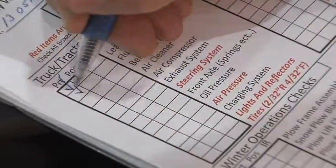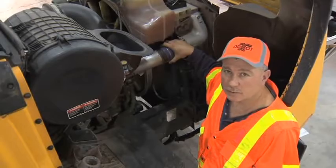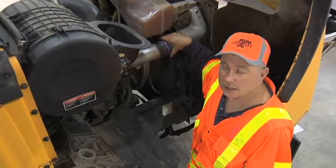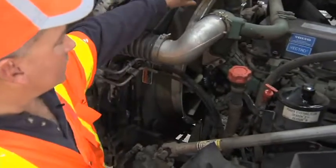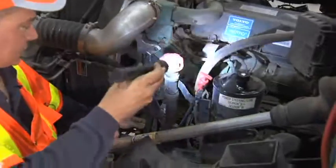Once you've checked your fluids, engine oil, power steering, and your coolant, next we move to the belts and hoses. We're starting here at the charge air hose, and we're going to also check our radiator hoses as well, here and in here, to make sure that they're not cracked or frayed, or anything leaking.